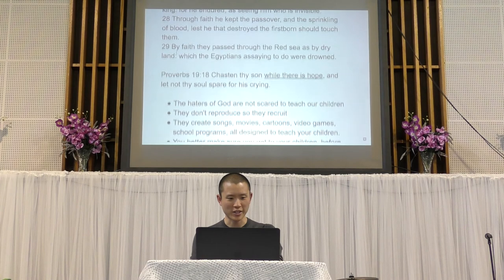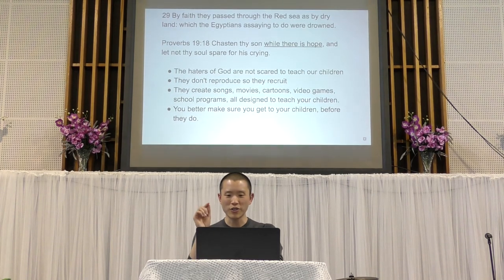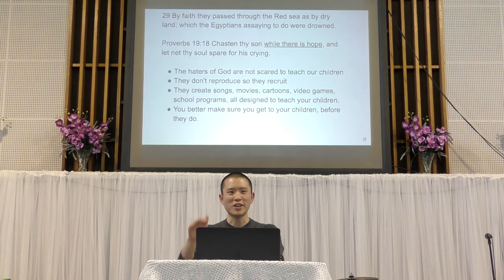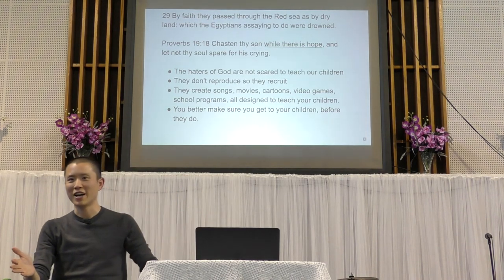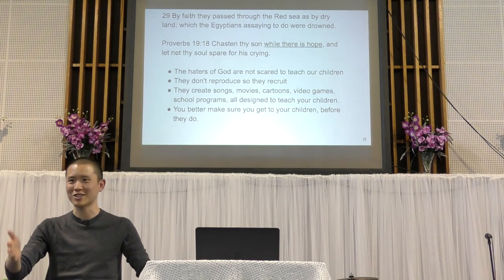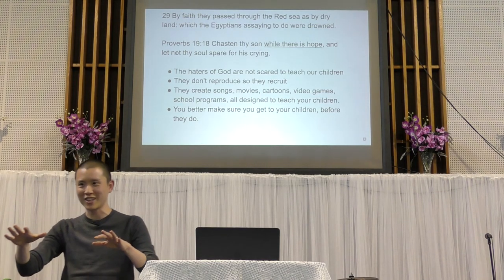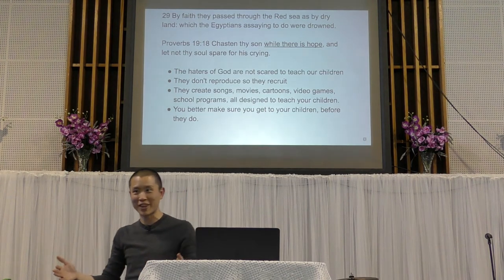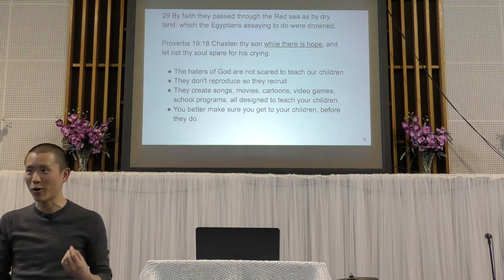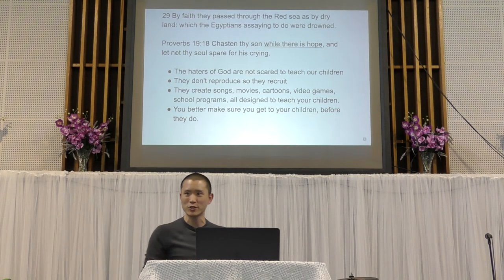I'll just end here. It says here, Proverbs 19:18, chasten thy son while there is hope. So you see, even with discipline, there is a time when it's too late to teach your children, right? So you need to discipline them young. Even when you didn't discipline them when they're young, it's a lot harder when they're a bit older, right? Like I discipline my children really young. That's why you can see that they're generally in control, right? And they listen to me, and guess what? They fear me. Because they ought to fear me, right? Because they ought to fear punishment from their father for doing wrong.